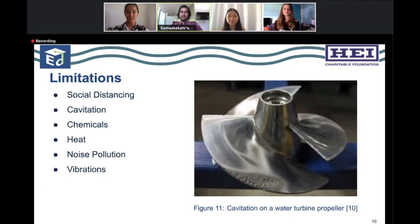So the limitations of this project are social distancing, cavitation, chemicals, heat, noise pollution, and vibrations. For our first point, social distancing, it has prevented us from collecting any data to perform any experiments. The other variables in this project, cavitation, chemicals, heat, noise pollution, and vibrations, are all caused by natural effects of either the turbine's performance or environmental occurrences.